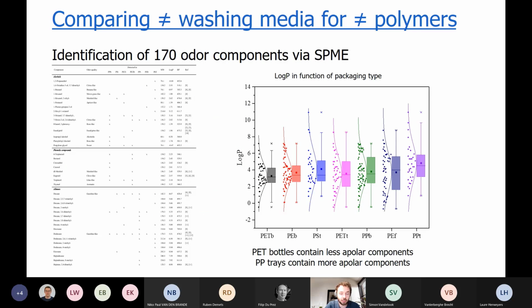And in that perspective, we have identified the odorous components on all these types of packaging products, and we came out with a list of 170 odor components, which we have classified according to chemical group, and we have also looked up some physical chemical properties. And there we saw an interesting thing, namely if we plotted the log P value, which is the octanol-water partition coefficient, a measure for the polarity of the odor component, per packaging type, we saw that there was a difference in the distribution of the components. So for instance, for PET bottles, the distribution in terms of the log P value is a bit more narrow than, for instance, for PE films.